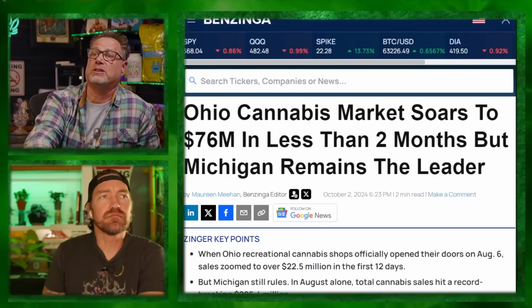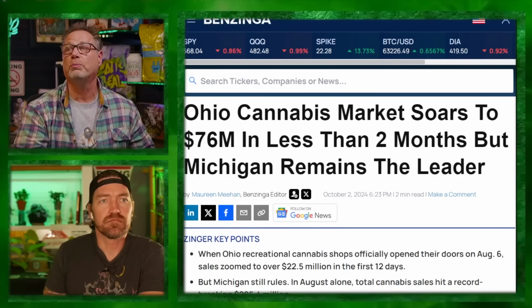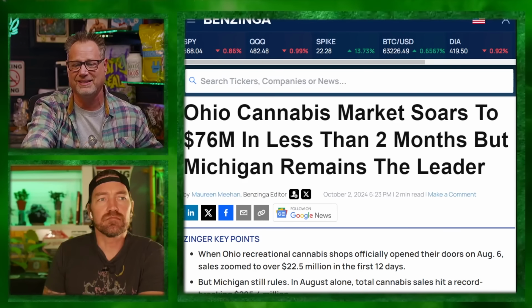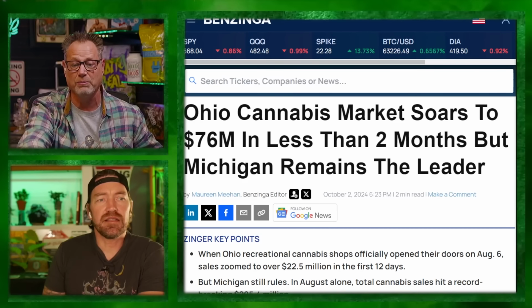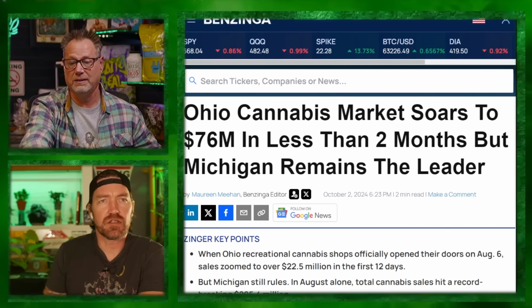But Ohio went legal. I guess it was this year, because it says Ohio cannabis market soars to $76 million in less than 2 months. Yeah, but Michigan remains the leader. Mighty Michigan. That's from August 6th to the end of September, man. That's pretty crazy. Is it going to last? I think markets are usually the strongest when legalization first comes out, but it doesn't last as long. But it is pretty impressive.